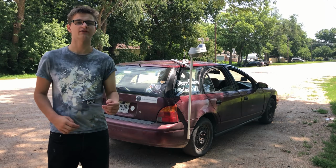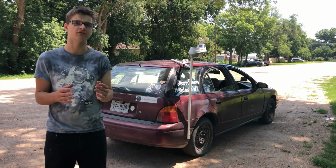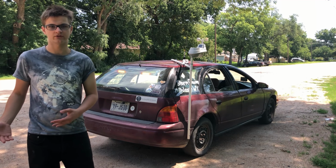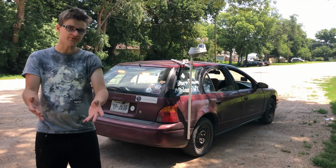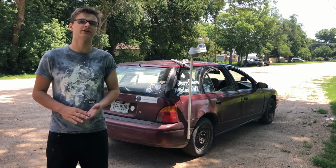Also inside the vehicle, we have a laptop. The laptop is what I use as like the core of the vehicle. Everything I do is mainly based around this laptop, but it can be substituted for any other piece of equipment or even pen and paper. I don't need the laptop, but it is extremely helpful to have.